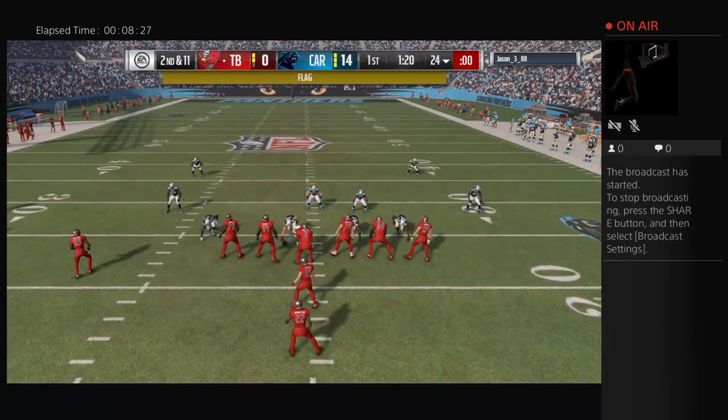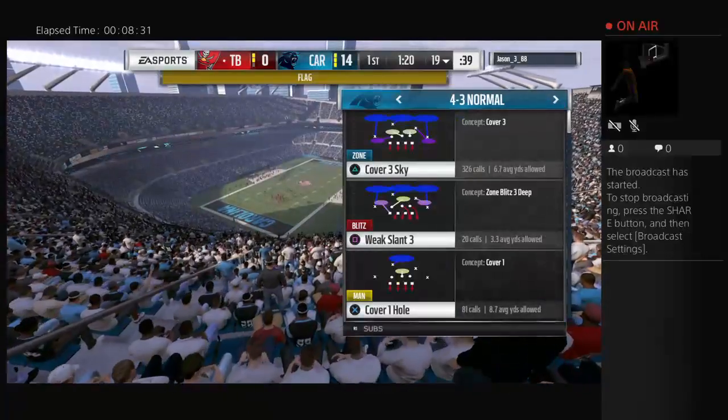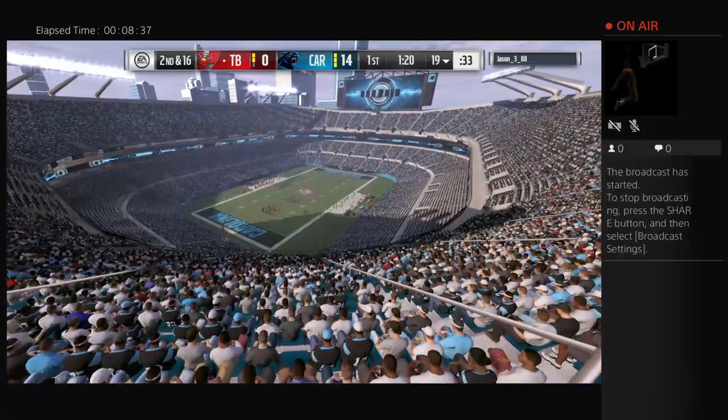On a delay of game there, they could not get the play off in time. Frustrating for the head coach. Frustrating for the offense. Sometimes you have to get the play call in a little bit quicker. So a loss of 5, and it'll be second down.